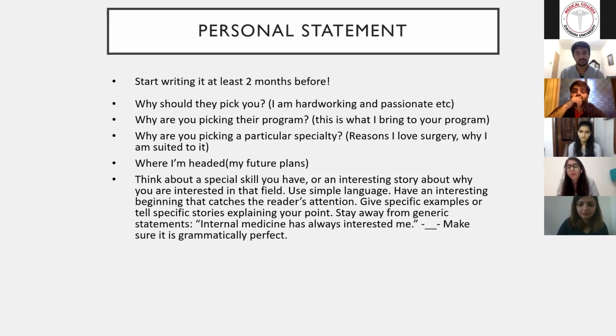You have to keep in mind that the person reading your personal statement is probably reading hundreds of personal statements and your application is one of many. So you want someone who can remember it. So send it to people and you want that sort of feedback that they remembered something that was in your personal statement.